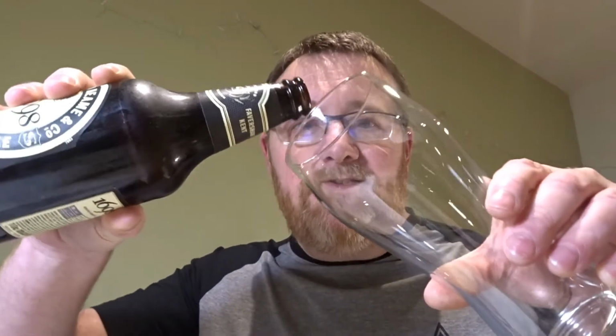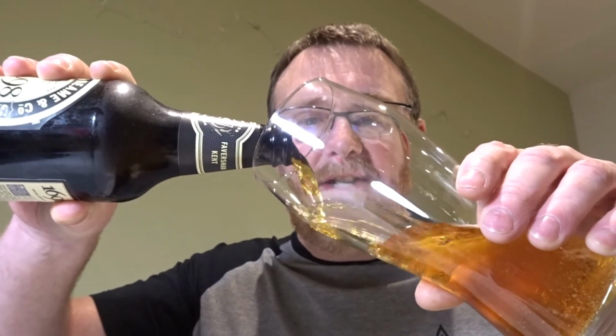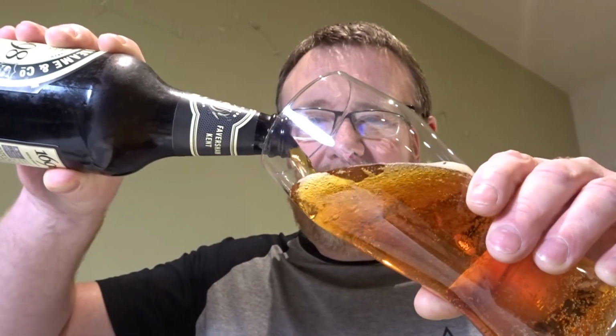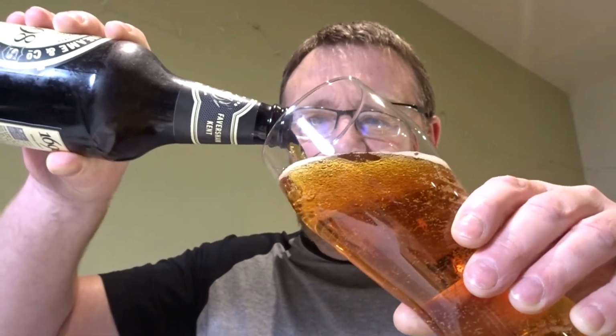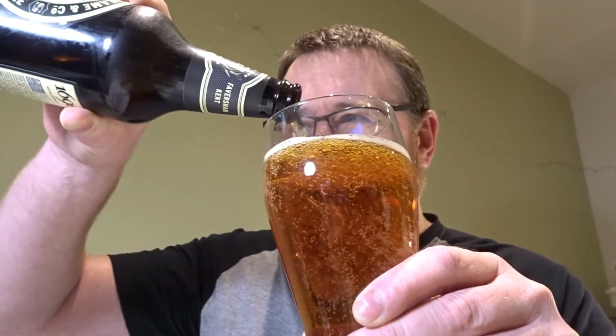So let's see how this pours. I'm going to be careful if it's got sediment in it, because I don't want to end up having sediment in the glass. But it being a dark bottle, that could be quite difficult. But we'll see.